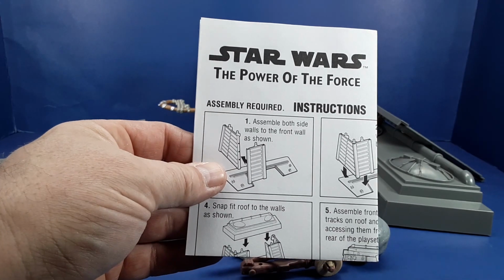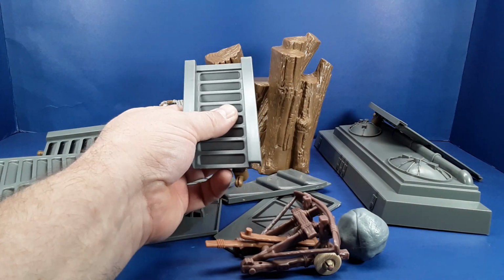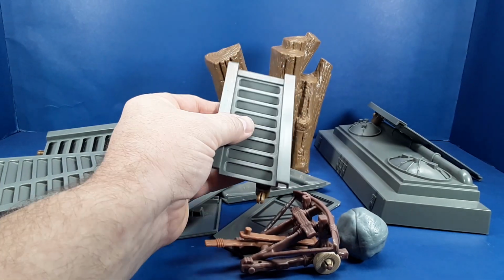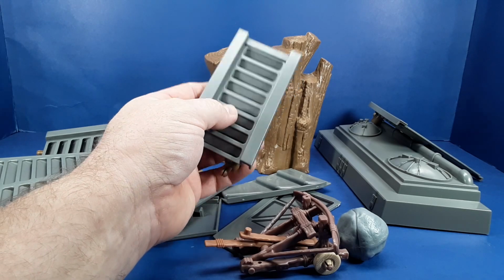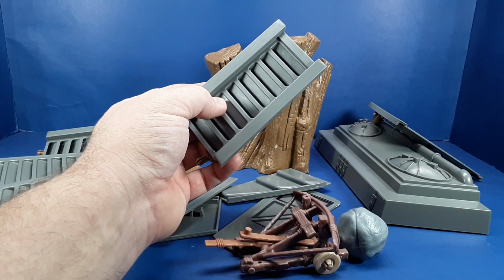Of course, by 1997, even though these were produced under the Kenner brand name, they were a subsidiary of Hasbro by then. But these pieces have aged very, very well. This plastic feels really good. Much better quality than what I've been seeing from Hasbro in the past couple of years. You can definitely see the difference between vintage and modern toy construction. Let me get these together.